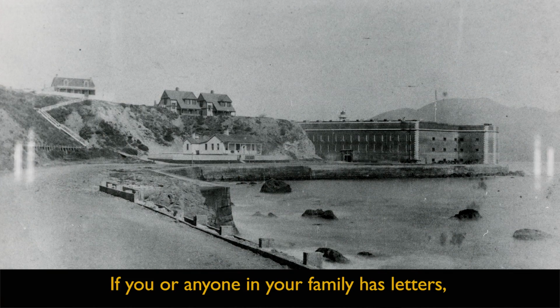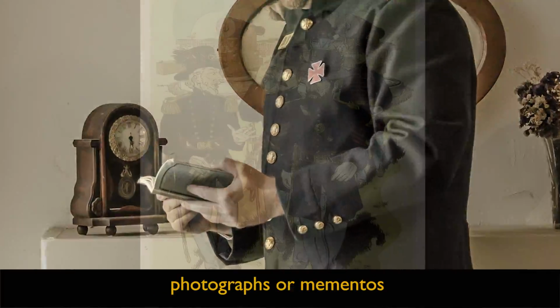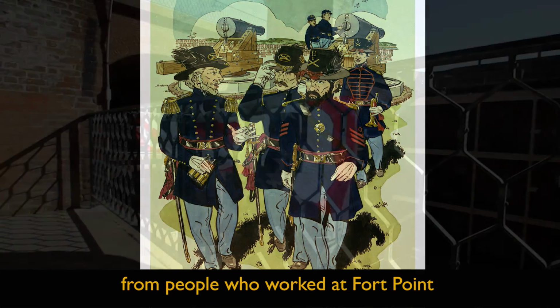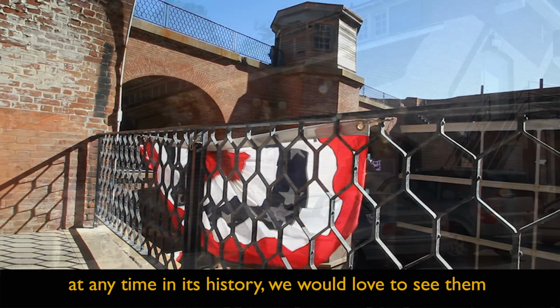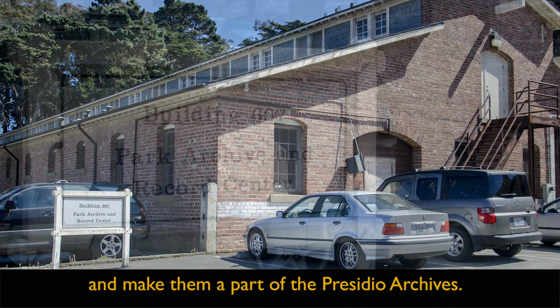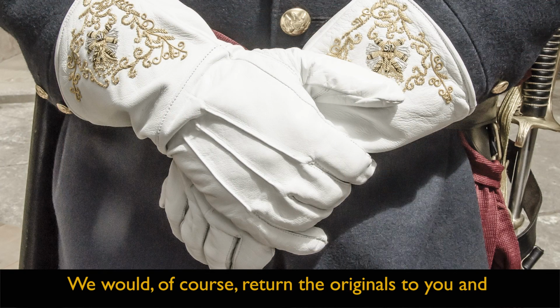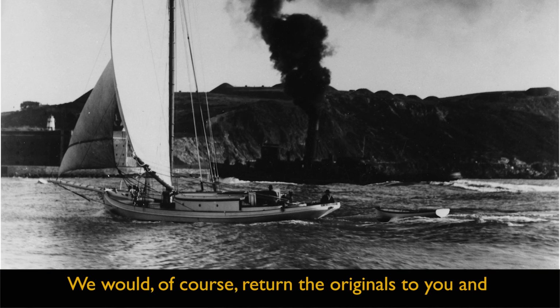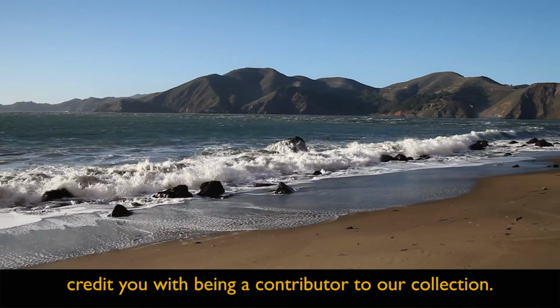If you, or anyone in your family, has letters, journals, photographs, or mementos from people who worked at Fort Point at any time in its history, we would love to see them and make them a part of the Presidio archives. We would, of course, return the originals to you and credit you with being a contributor to our collection.